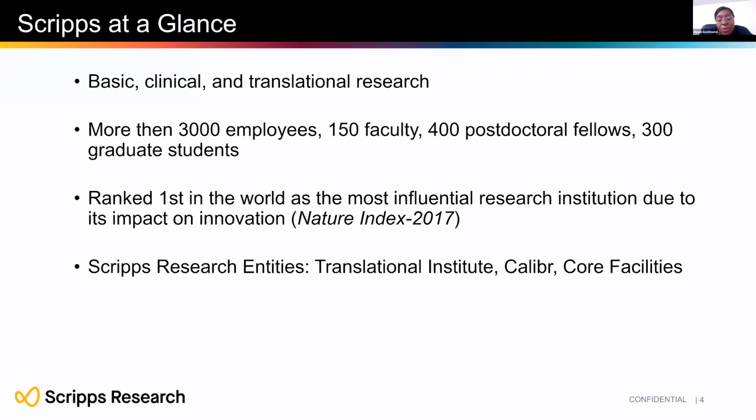In addition to our Scripps Research graduate program, there's also a number of other entities that make up Scripps Research. There's the Translational Institute, where we do population sciences. We study the impact of medication and drugs and prescriptions on patients, as well as Calibr, which is our own little drug-making entity within the institution, as well as a number of core facilities where there is high-end technology that can be used to do your research, including mass spec and NMR and cryo-EM as just a few examples.